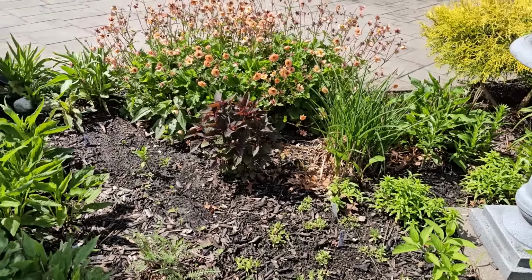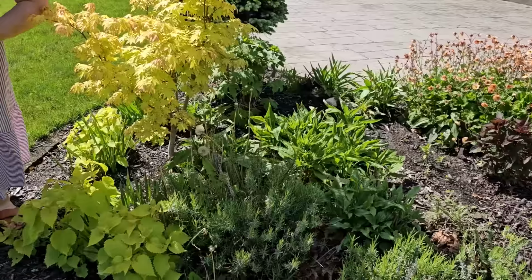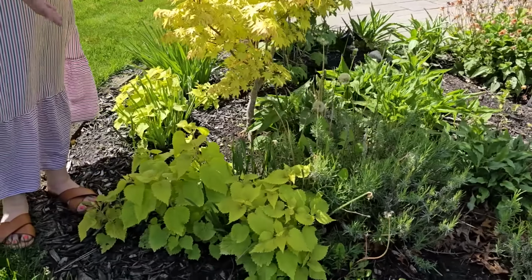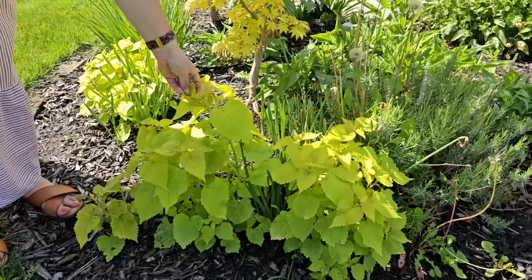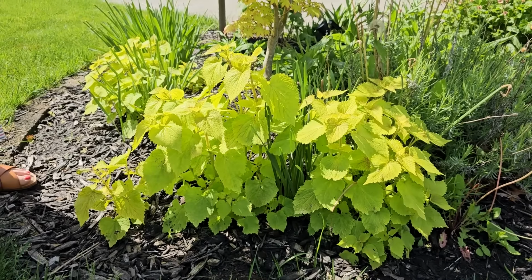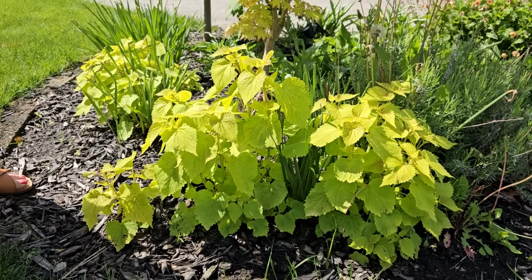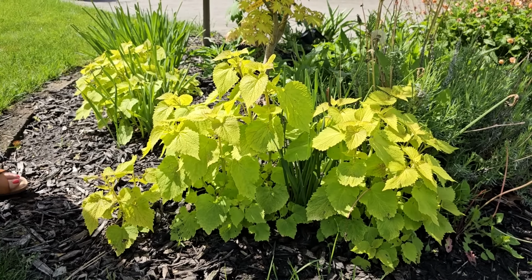And something I was really surprised to see come back. This is Golden Jubilee Hyssop. I started this from seed last year using the winter sowing method, and it came back for year 2, which I'm pretty surprised about because hyssop typically likes drier soil. And like I said, this is a pretty moist bed. And I was happy to see that. It has a really pretty golden color.